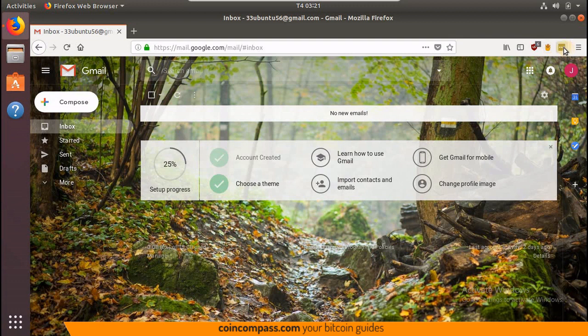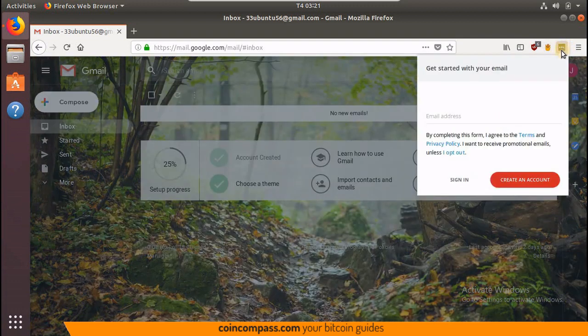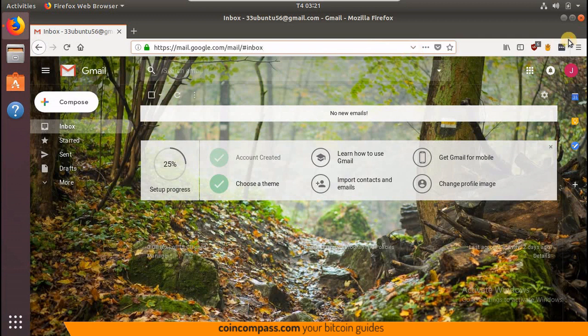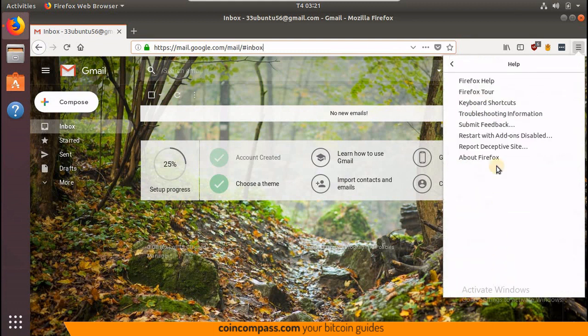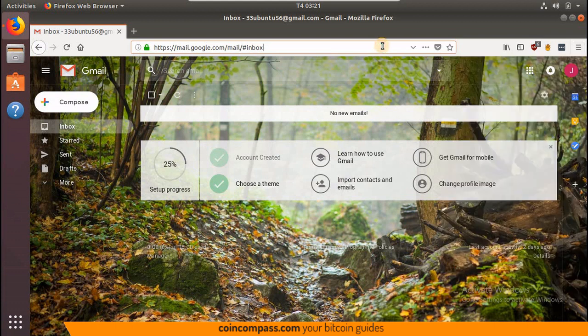Now, some people online, and one of my friends actually, complained that when they clicked on this LastPass icon, this box didn't actually show up. So if that's happening to you, and it seems to be a problem just with Firefox, go to Help, and then click on Restart with add-ons disabled. What that will do is prompt you to refresh Firefox, and that solves the problem.